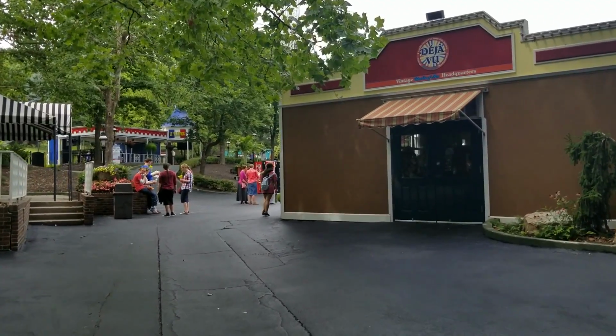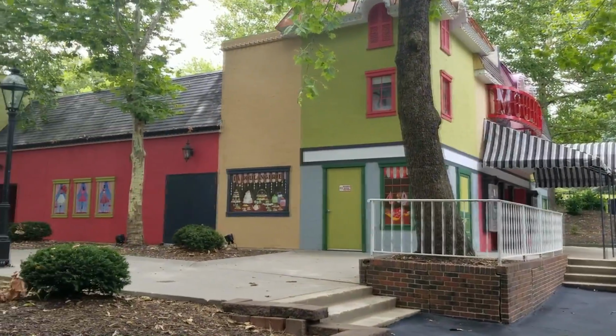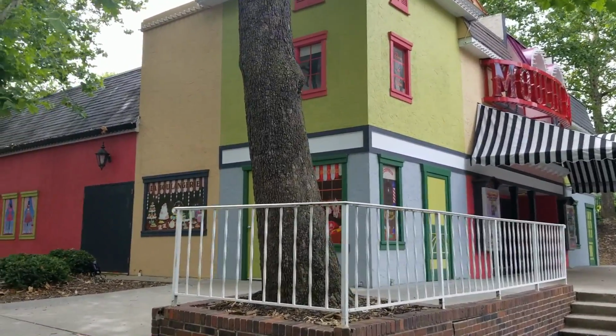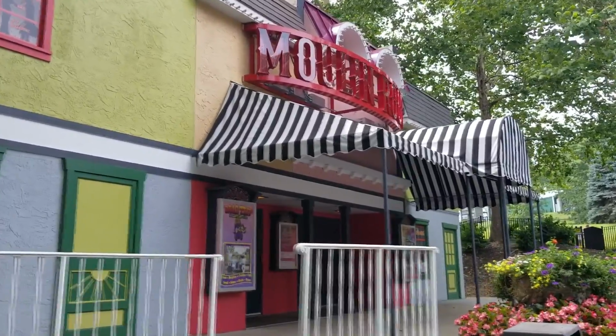There's another area of the park. Along with their smaller theater, this is the Moulin Rouge, which is where they actually have their shows going on right now. At least the music show that we got to see. It's a little theater here, but a great show.